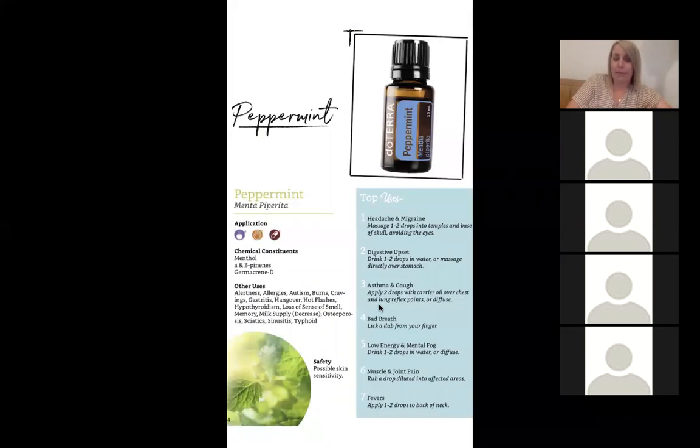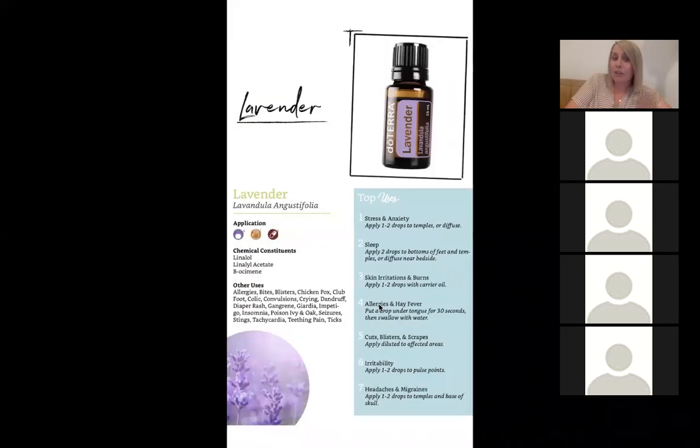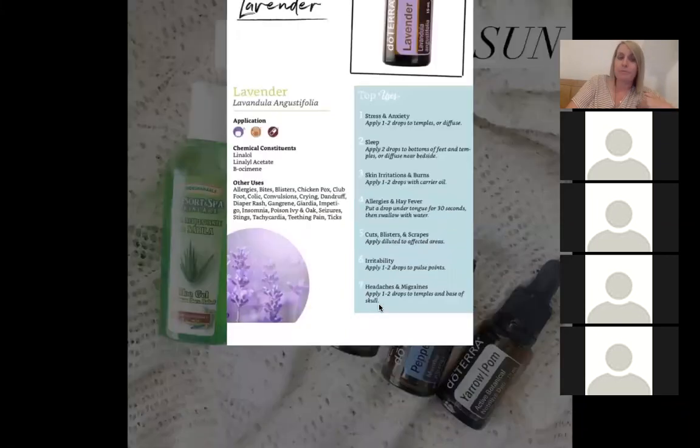Another oil, peppermint. This is a great one you can use for so many different things: headaches, migraines, digestive issues, asthma, energy, bad breath, muscle pain, fevers, alertness, allergies, burns. So many ways to use these oils. Lavender, again, all things calming. So calming for the skin, calming for the mind, calming for the body.